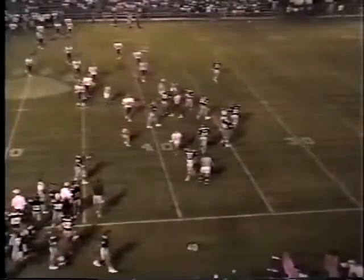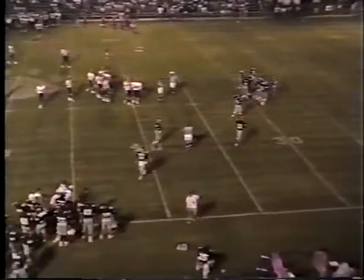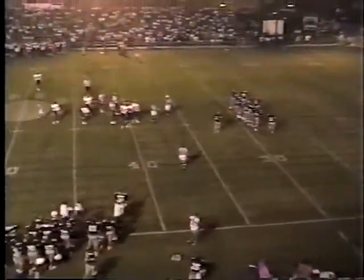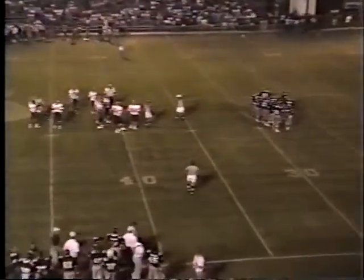Again, the Benton defense held up very well on that series, and the risks that the Benton offense has taken, going for it on fourth down a couple of times, really worked out because they've held their ground, and Malvern hadn't been able to take advantage of those stops.